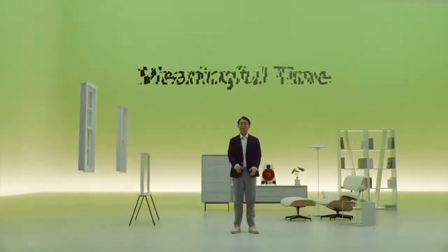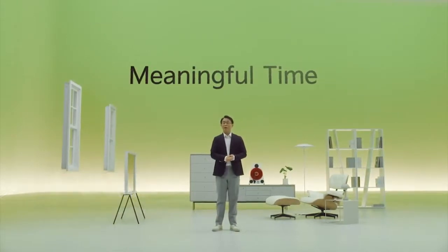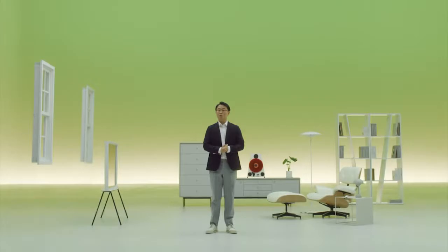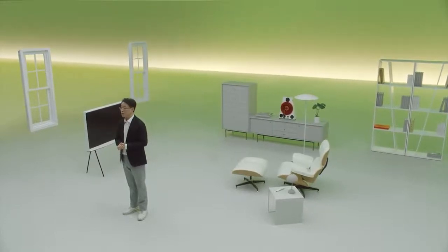Time is the most valuable resource for everyone. And we at Kia understand the value of your time. That is why when we're designing the user experience of EV6, we focused on creating more time for you, whether by reducing inconvenience of charging an electric vehicle or getting you to your destination on one single charge.